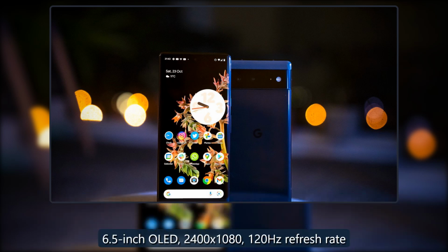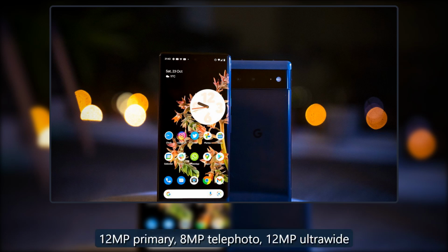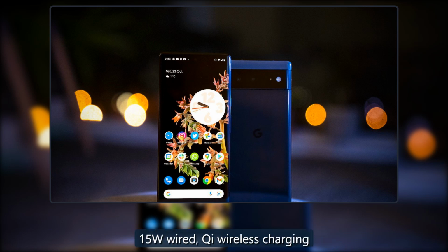Display, 6.5-inch OLED, 2400 by 1080, 120Hz refresh rate. Processor, Qualcomm Snapdragon 865. RAM, 6GB. Storage, 128GB. Cameras, 12MP primary, 8MP telephoto, 12MP ultra-wide. Charging, 15W wired, wireless charging. Battery, 4500 mAh. Water resistance, IP68. Dimensions, 161.6 by 71.1 by 9.3 millimeters. Weight, 190 grams. Pros, cons.